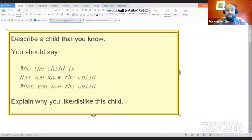So make sure that you keep talking. That's the main point. Use that 1 minute preparation as best as you can to help set the framework for what you're going to be saying for the 2 minutes. Now, the question is always going to be something about you. It's a personal question, just as with part 1.